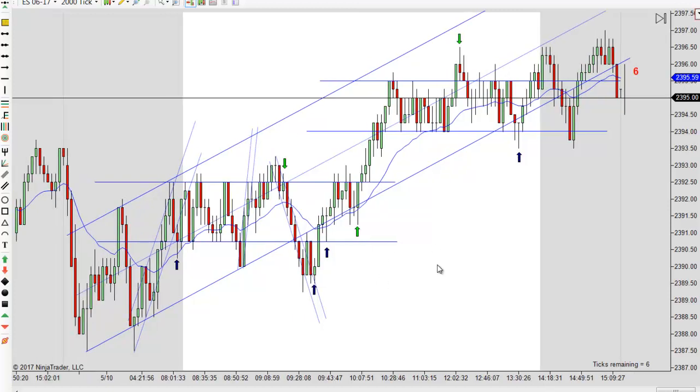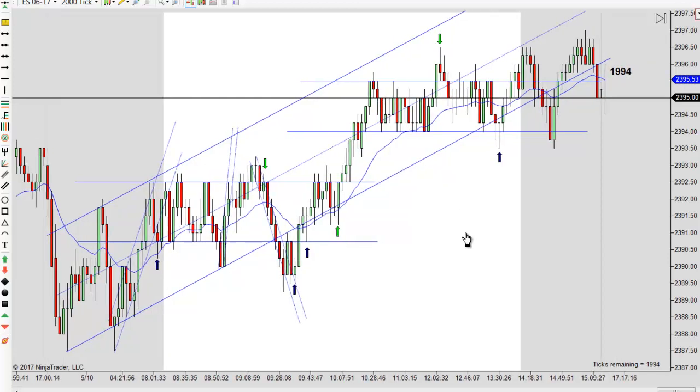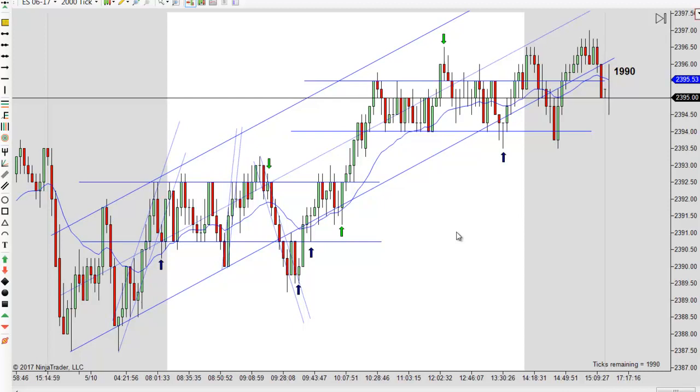So, but after failing out here and then here, my guess is we're probably going to push through the other side, even if it's only temporary. And if we get through there, I'm going to look for that measured move. That would have kept you in this trade all the way to here at a minimum. And we did go a little bit higher, but you can't get all of every move. If you get most of a move, you're doing pretty good.